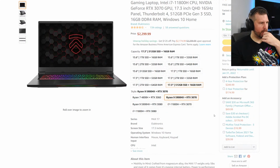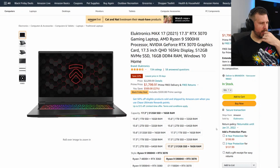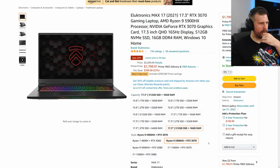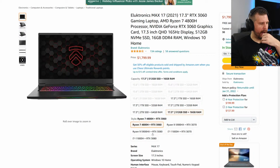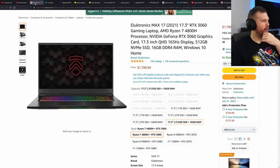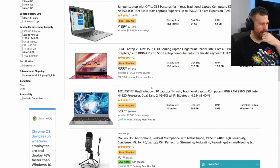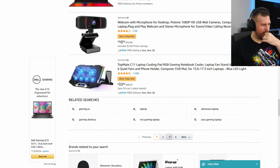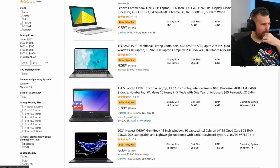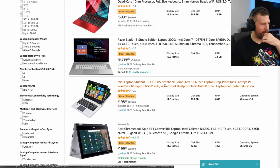Not a good deal. The 1799 version of this is pretty good. I wouldn't say it's an amazing deal, it's pretty good though. How do they do a 3060 for the same price as the 3070 with a way worse processor? The pricing is pretty weird on Amazon sometimes. Okay, all right, moving on. There doesn't appear to be any other good deals here on Amazon, at least not in the Black Friday section.